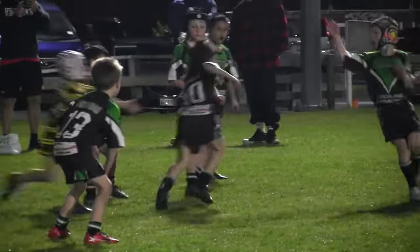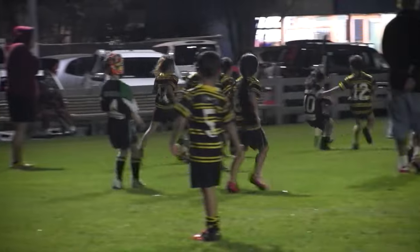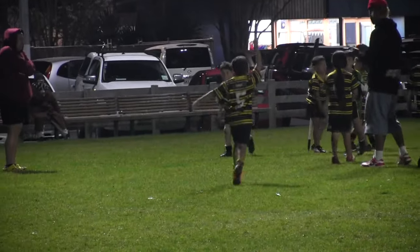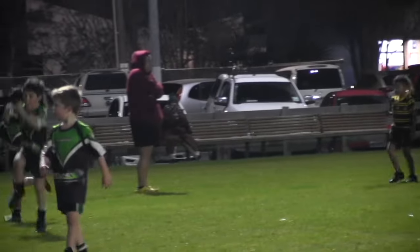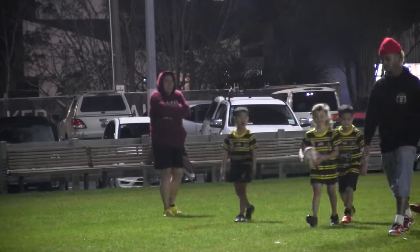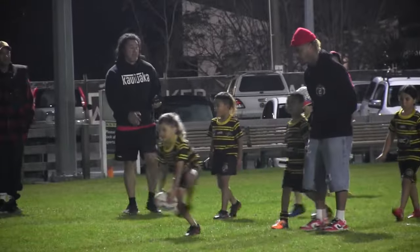We're running. It's number 10 with the ball now. 10 going with the ball down that right hand side, left hand side. He's over the line. Looks like he is. Another try scored by East Coast Bays. So the score is pretty even here. One each, one team scores, another team scores as well, so it's great.